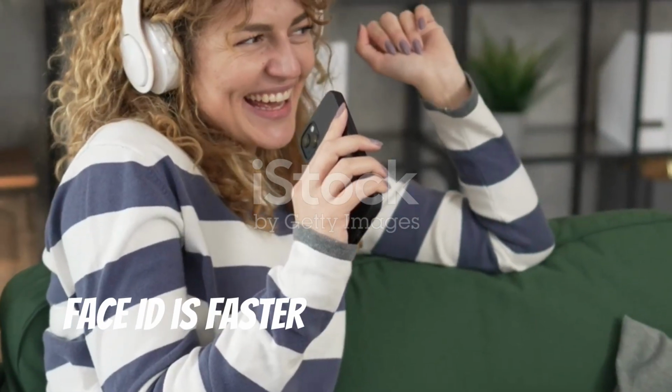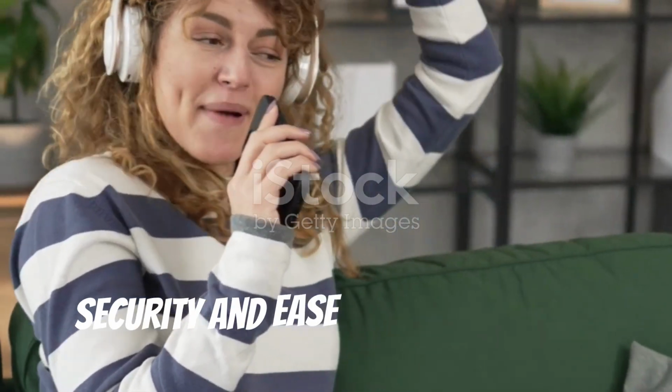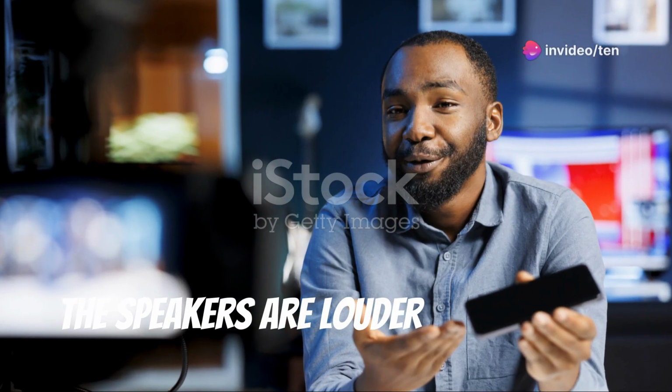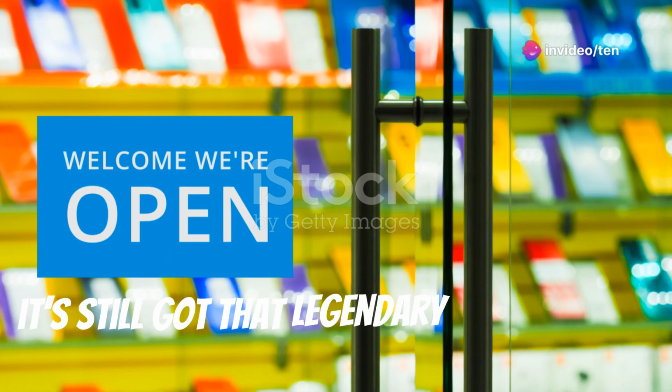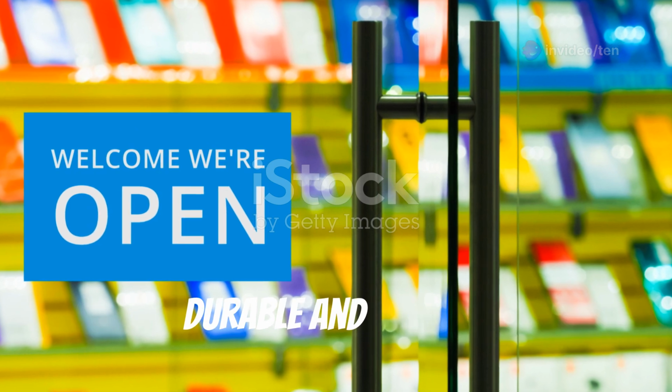Face ID is faster and more accurate. Security and ease of use combined. The speakers are louder and crisper, perfect for music lovers and movie buffs. And yes, it's still got that legendary build quality, durable and stylish.